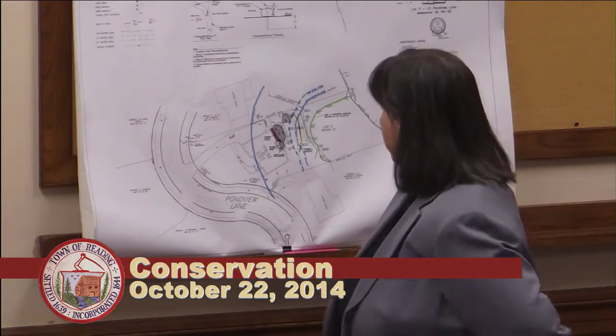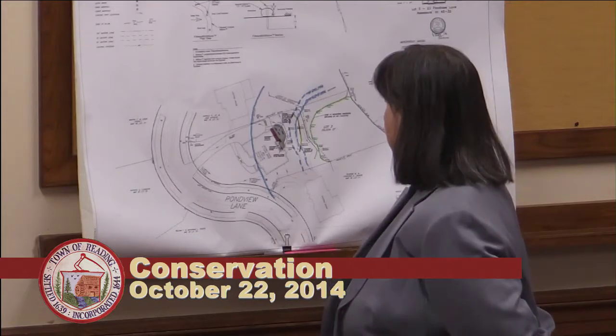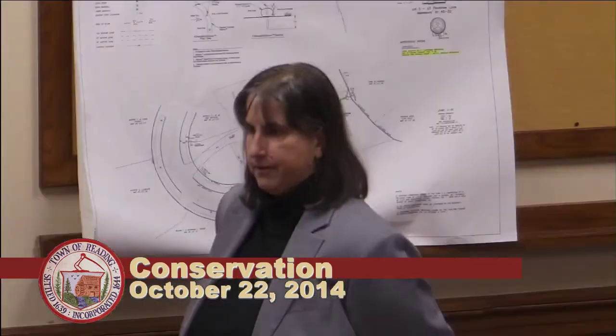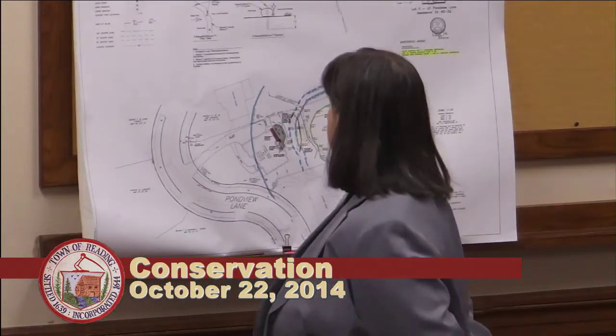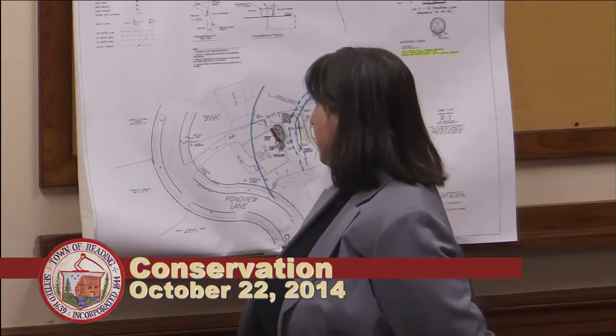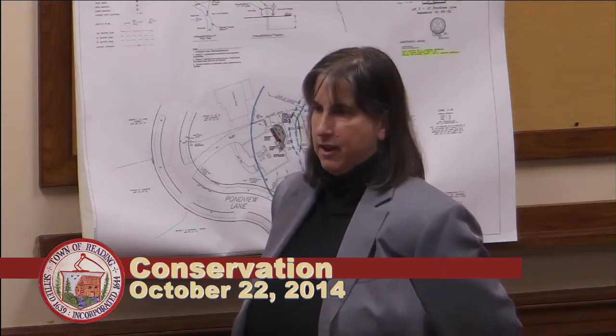The construction entrance will be gained both from the driveway and around the other side of the house. So you are going to attack this project from between the house and the silt sock? Is that where you're going to be out there a lot? Yeah, that's where the personnel will be. There will be temporary storage of building materials, but hopefully that'll be kept back to the driveway.